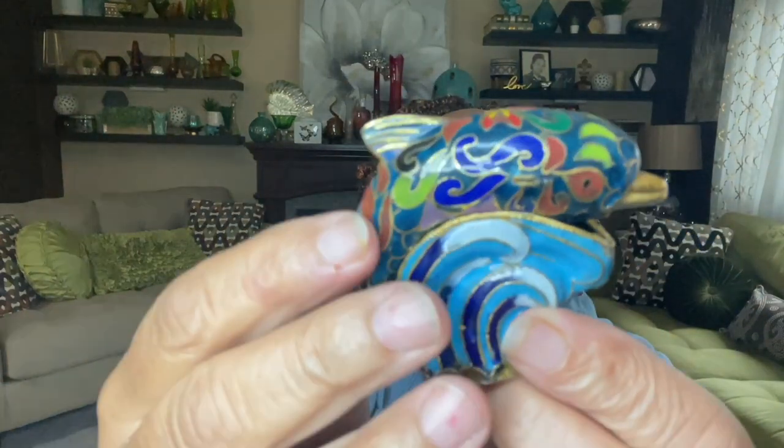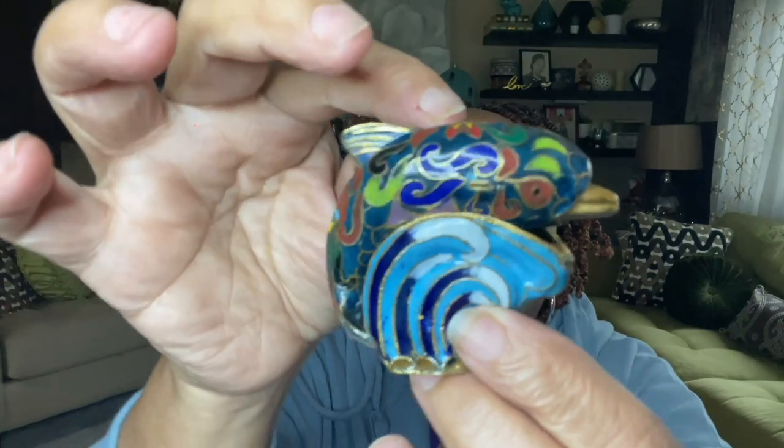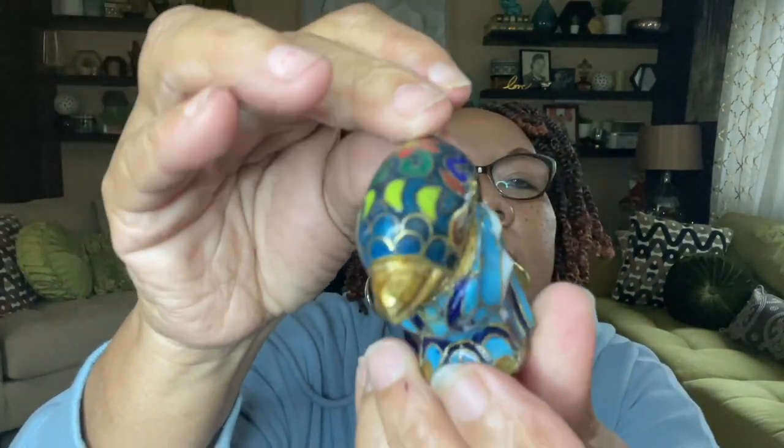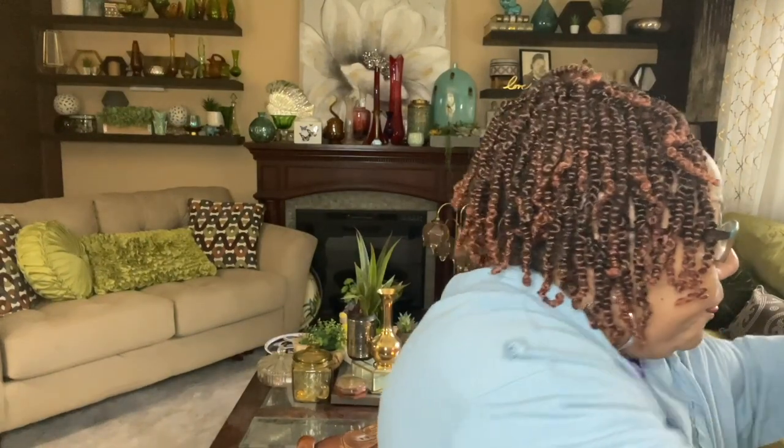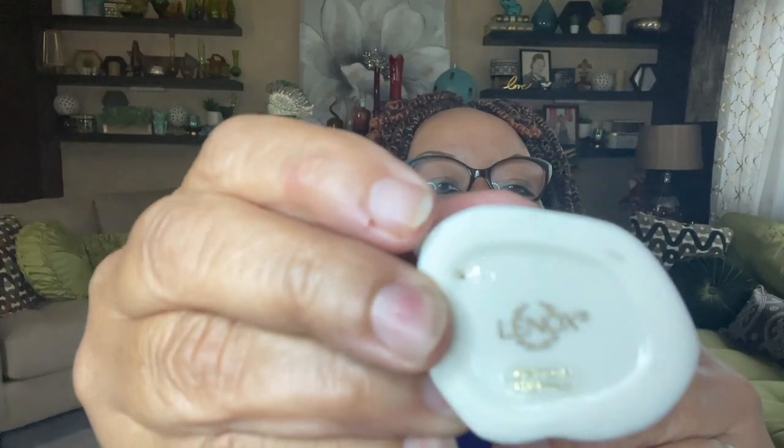I don't think there was a label on this one, but I do remember when I looked it up, it was definitely Lennox. But anyway, let me just show you. Isn't that gorgeous? I love, love, love it. This one is actually my favorite, right? So that's three. The next one is the standard Lennox, kind of a cream color one with gold accents. It's in great condition as well. And here's the Lennox label.